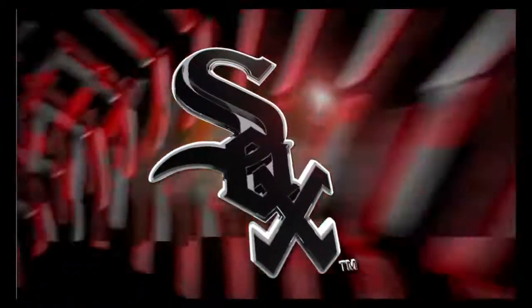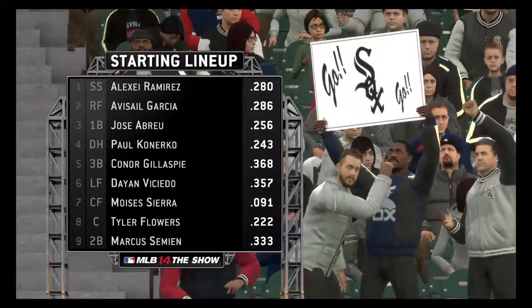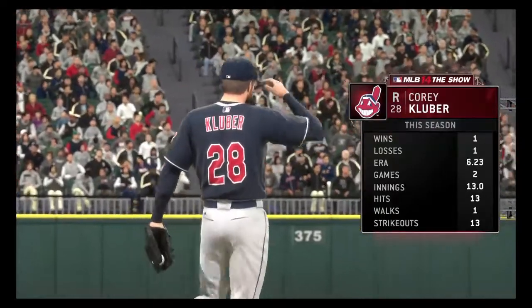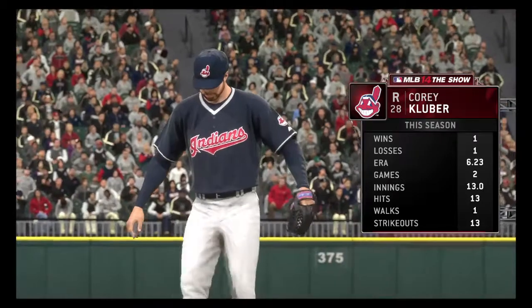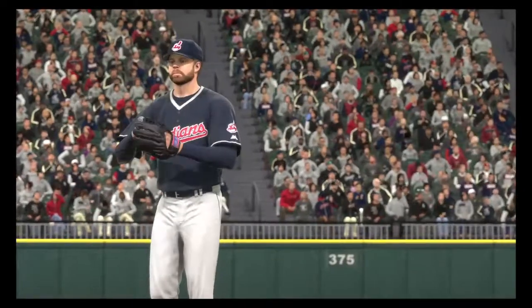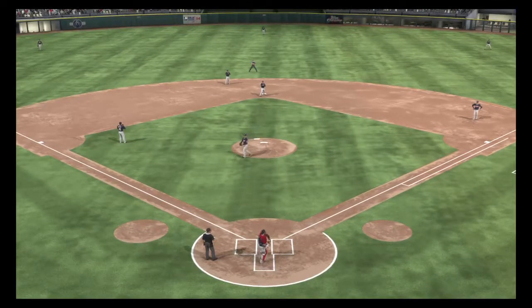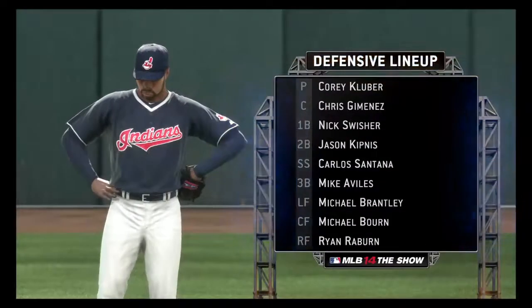Now the starting lineup for the White Sox looks like this. And there you get a look at the starting pitcher whose job it'll be to keep these guys in check. His number's right there on the right side of your screen. Defensively, the Indians will line up this way.